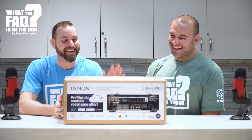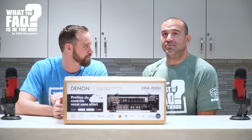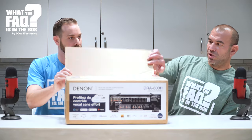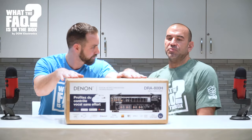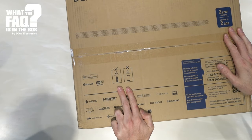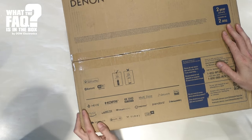So it brings up the user manual. That's if you lose it or don't have it or don't want to look at the paper one, you can do that. Sorry, there's a really cool thing on top. They talk about the difference in the two USBs.